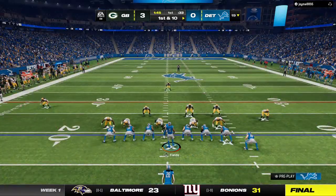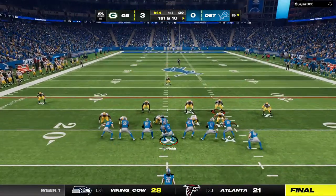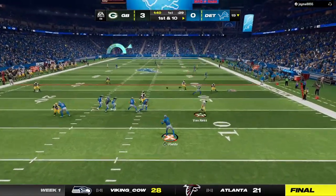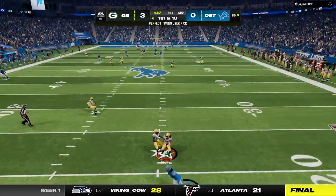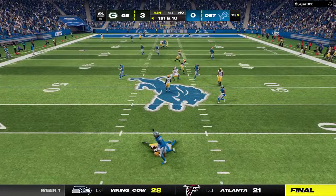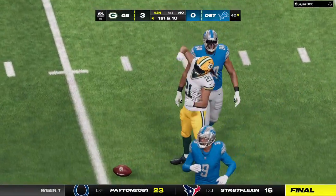The Detroit offense ready to begin their drive. They were forced to punt on their initial drive of the new season. Now they're ready to go as they begin again with a 1st and 10. He's airing it out for Williams. He rifles one, and that's going to be intercepted. Picked off by Eric Stokes. And the Packers are going to get the football here at their own 40-yard line.